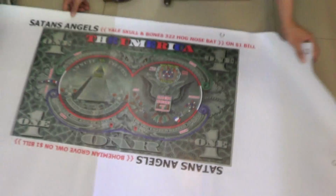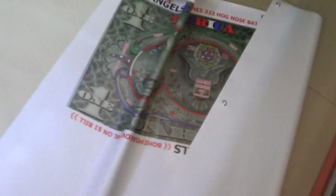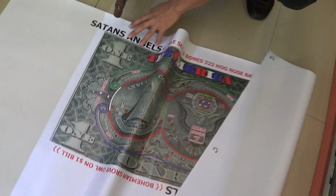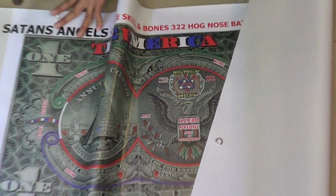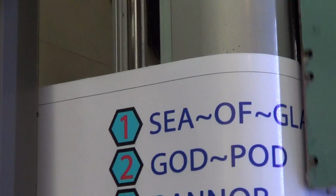I am interfering with Moritz's work here. That's the hog-nosed bat, the nose of the hog-nosed bat. Okay, Moritz is feverishly at work here, so let's go back to this machine.